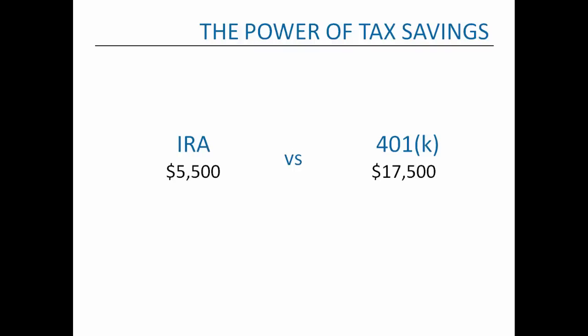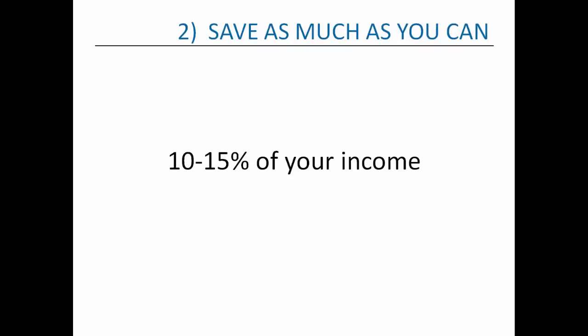Compared to a tax-advantaged IRA, where you can only save $5,500, a 401k allows a personal contribution limit of $17,500. This can even get to above $50,000 when you add a company match and profit sharing. The point here is to save as much as you can and put into your 401k so you can take advantage of compound interest and tax savings. Once again, experts recommend 10 to 15% as a goal. And as difficult as it might be, you should do whatever it takes. Cut back on whatever you can to make this type of savings a reality.